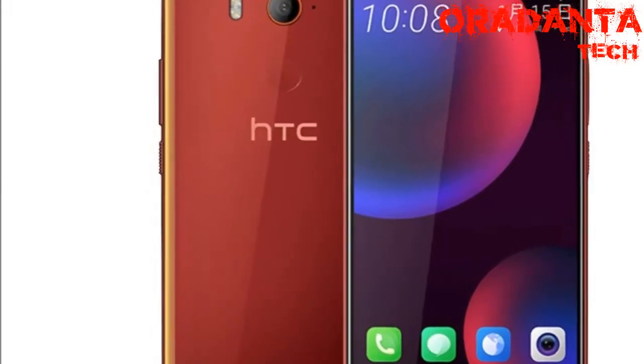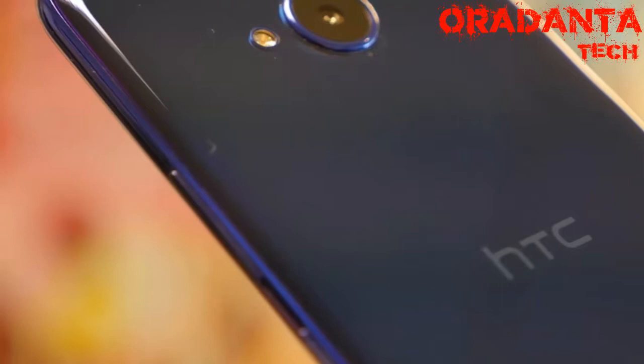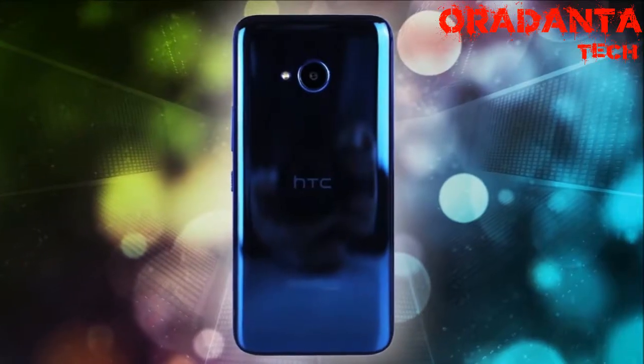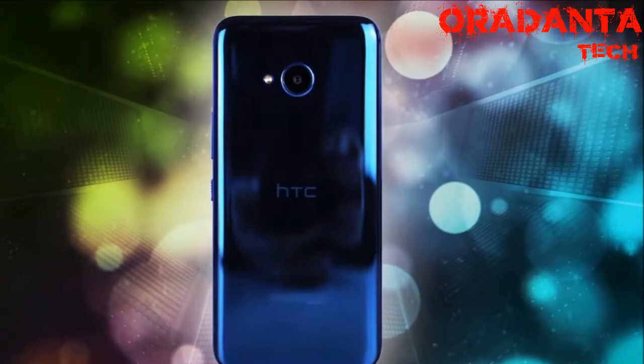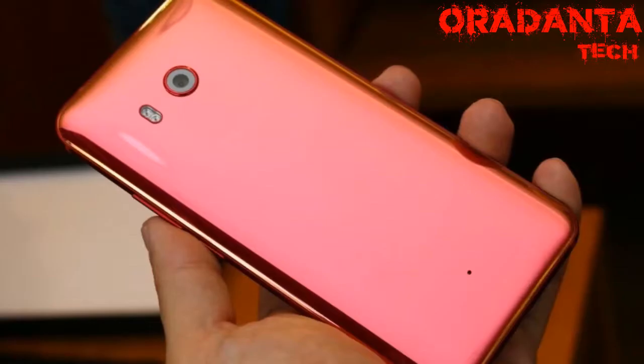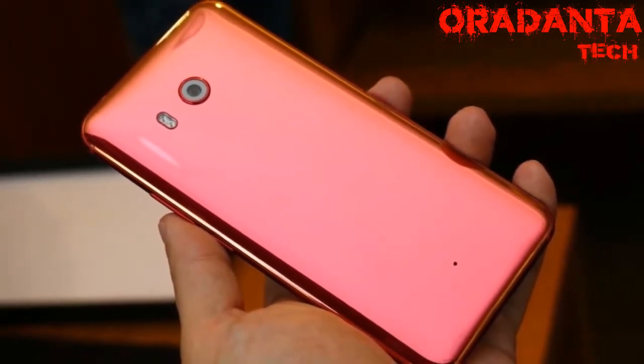Another highlight of the U11 EYEs is the Edge Sense pressure-sensitive frame with squeeze gestures. The phone is IP67 compliant and has Bluetooth 4.2, Wi-Fi 802.11a/b/g/n/ac and a USB-C port over USB 2.0.